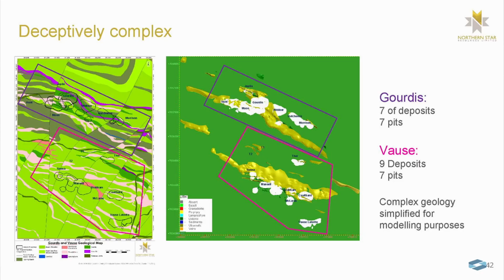Now, Gortys 4s sounds simple. It's just Gortys 4s. But not everything is easy as it seems. On the left here, we have Gortys on the top, which comprises of 7 deposits and 7 open pits. 4s on the bottom here has 9 deposits and 7 open pits. Now, we needed to take a complicated area and simplify the geology. Is quite a hard task. Luckily, we were able to merge some of the basalts together, unless there was a density issue, and then use Leapfrog to do the porphyries. Now, this is shown on the right-hand map here with the geology loaded up in Leapfrog.